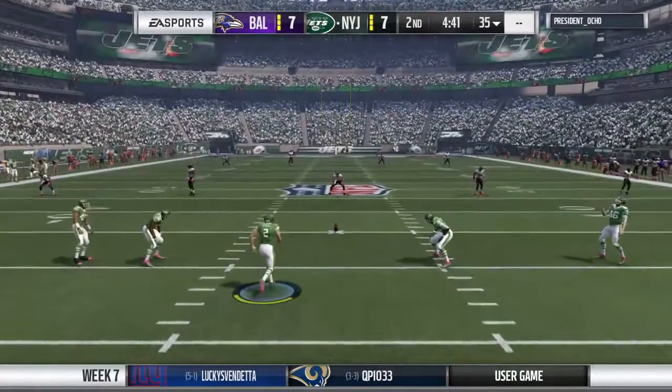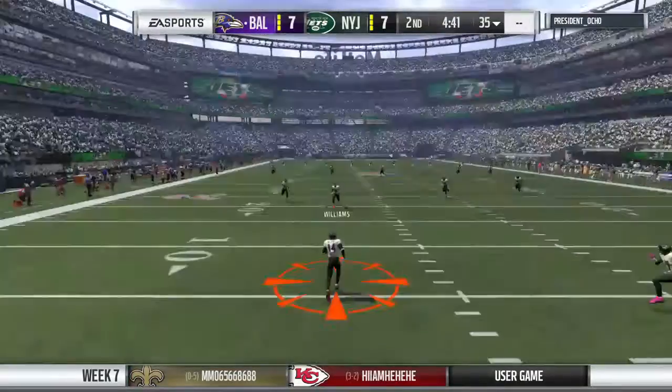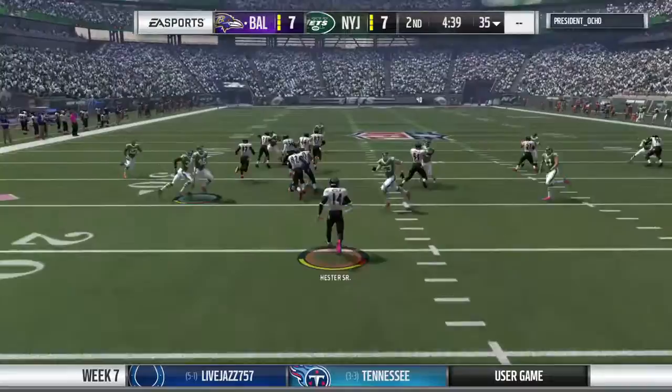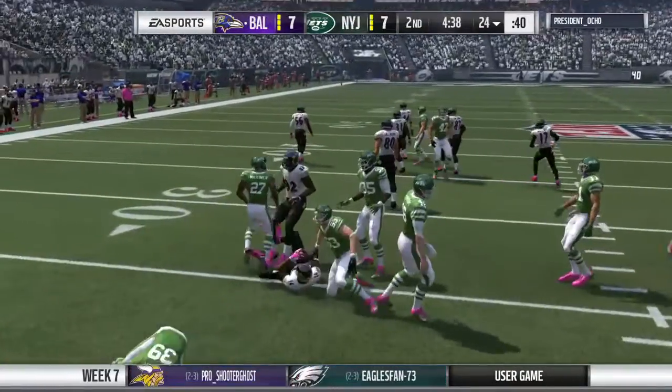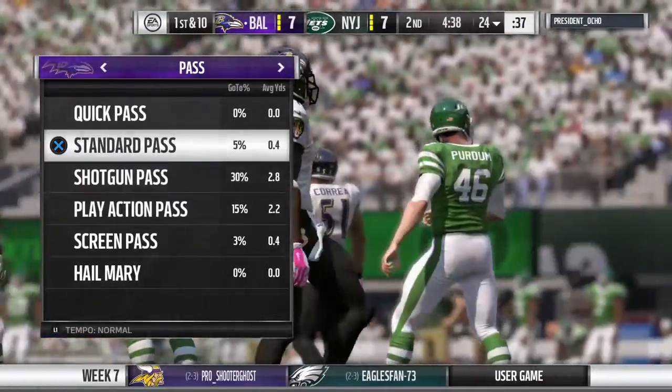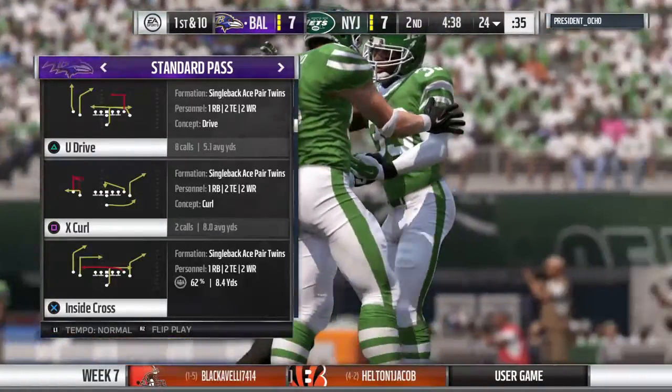So we're right back where we started, all even as the kick's away. On the return, the old reliable Devin Hester, the veteran. They'll bring it back to just about the 25, call it the 24-yard line. And now Baltimore gets set to take the field.